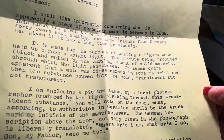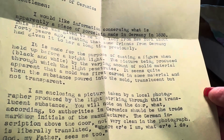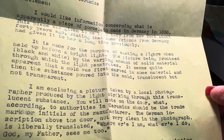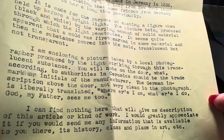I'm enclosing a picture taken by a local photographer produced by light striking through this translucent substance. You will note on the door what, according to authorities in ceramics, should be the trademark or initials of the manufacturer. In German, the inscription above the door, not very clean in this photograph, is liberally translated, "Where'er I am, where'er I do, God my Father sees me too." I can find nothing here that will give me description of this article or any kind of work. I would greatly appreciate it if you would send me any information that is available to you there, its history, class, place in art, etc.